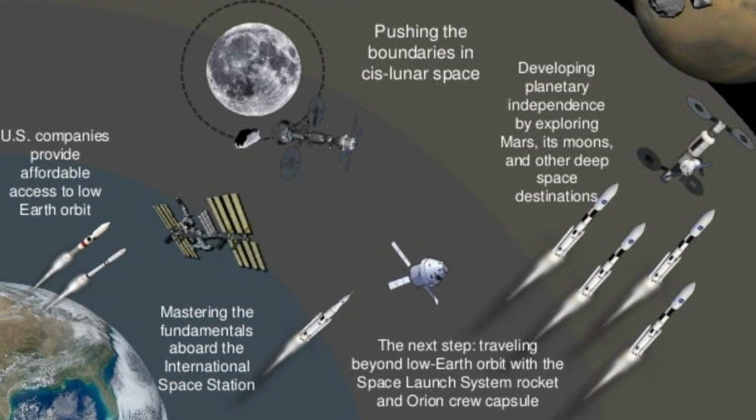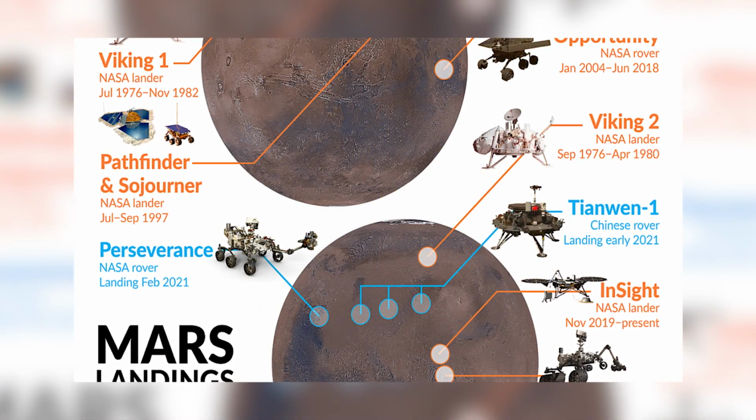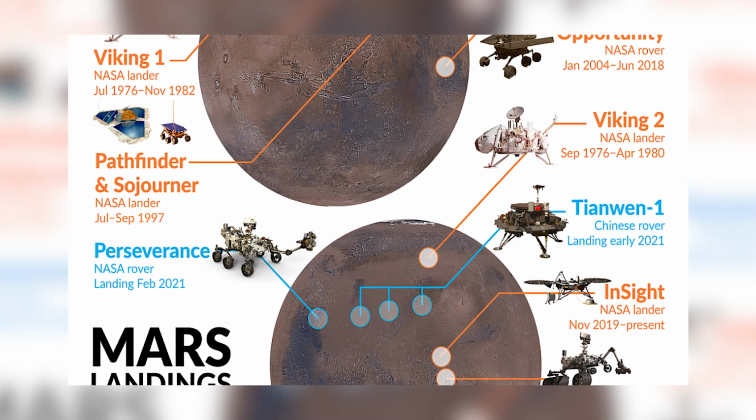The crew assignments are as follows: Commander Reid Wiseman, Pilot Victor Glover, Mission Specialist Christina Hammock Koch, and Mission Specialist 2, Jeremy Hansen. They will work as a team to execute the ambitious set of demonstrations during the flight test.